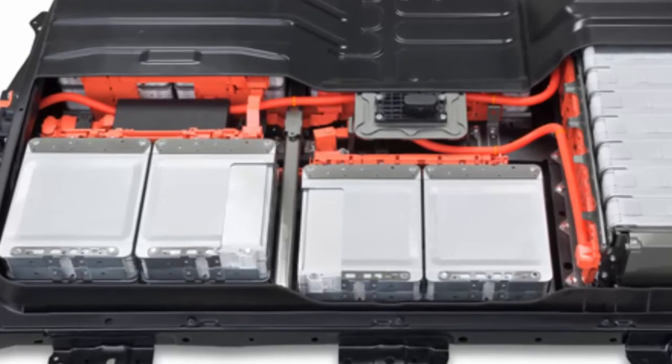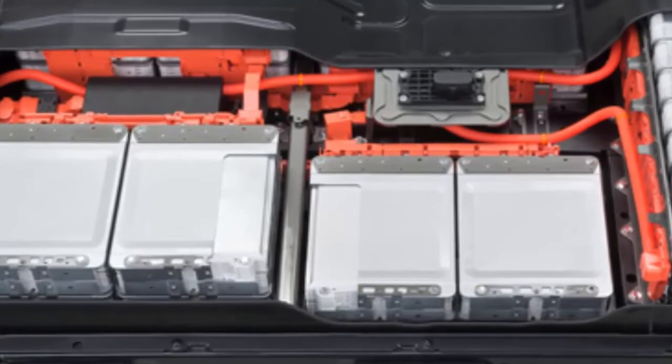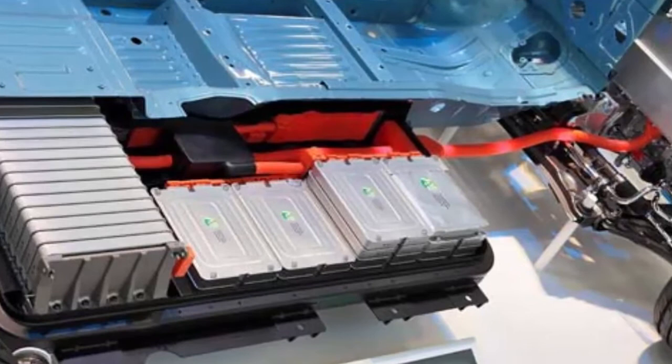Nissan will initially offer 24 kWh refabricated batteries for 300,000 yen apiece, with plans to expand the lineup. Exchange costs for brand new Nissan Leaf batteries are 650,000 yen for 24 kWh, 800,000 yen for 30 kWh, and 820,000 yen for 40 kWh.